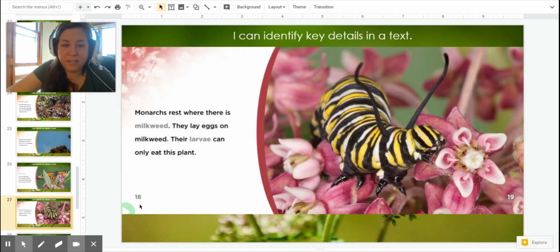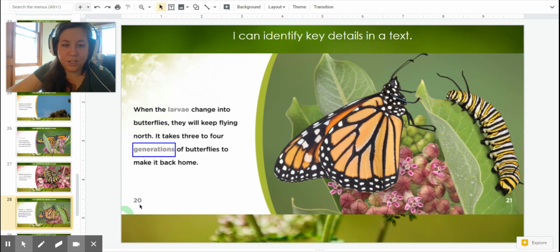Monarchs rest where there is milkweed. They lay eggs on milkweed. Their larvae can only eat this plant. So larvae, when they're talking about that, they are talking about the caterpillar stage of the butterfly's life. The caterpillars can only eat milkweed leaves. So that's where the monarchs will lay their eggs. When the larvae change into butterflies, they will keep flying north.